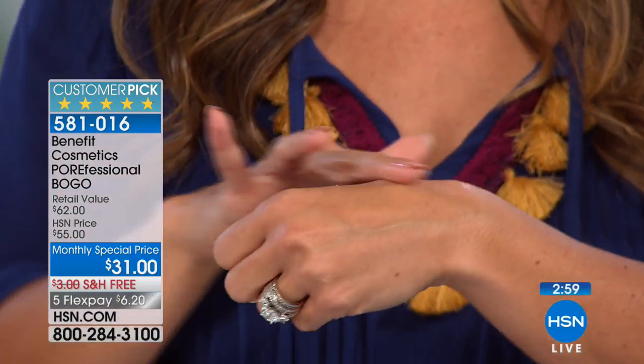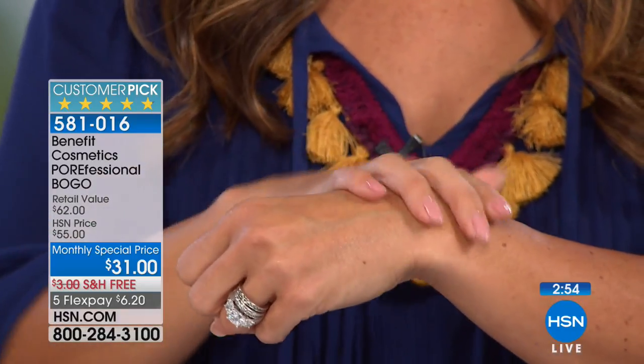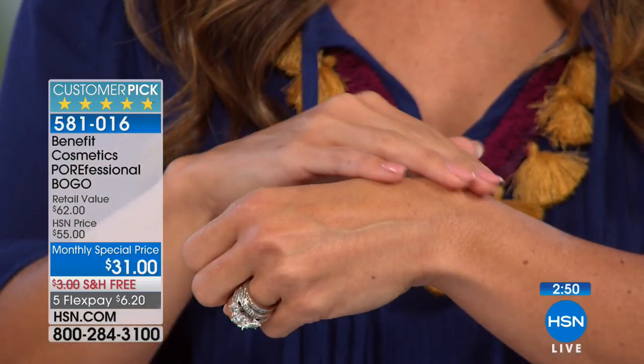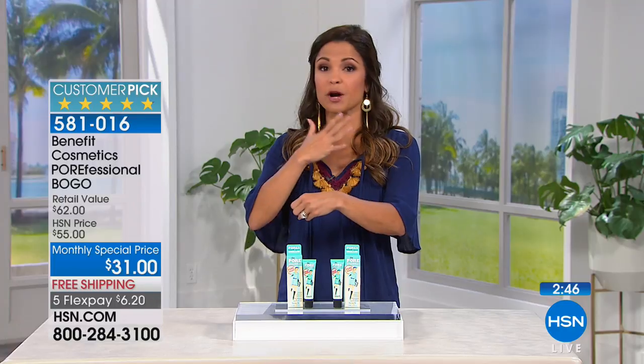And you see it's got a little bit of a light tint to it, but it's one shade for everyone. Because watch, when I rub it into my hand, you can see how it just fades right into your skin. It is the silkiest, most lightweight feeling. And so like I said, it's the first thing you put on before anything else.